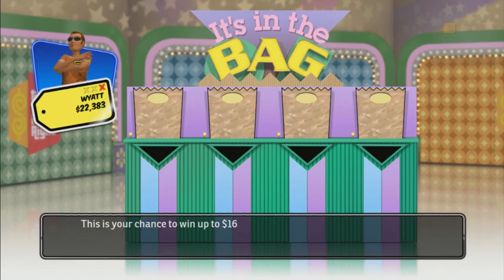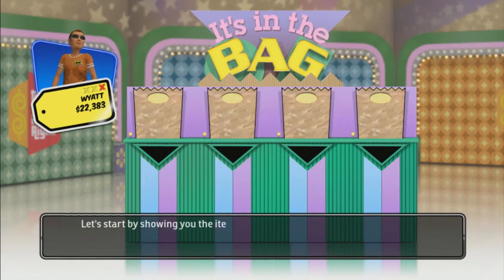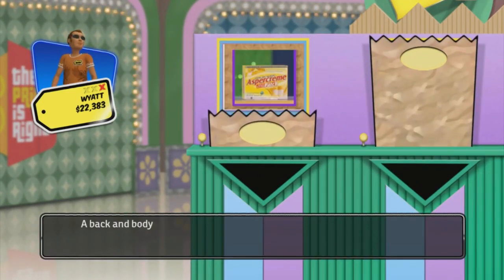This is your chance to win up to $16,000. Let's play It's in the Bag. Let's start by showing you the items you'll be bidding on today. This is the first item you'll bid on. A back and body patch can relieve pain all day.